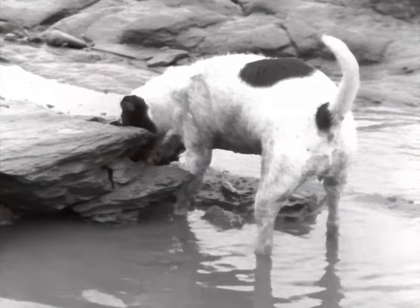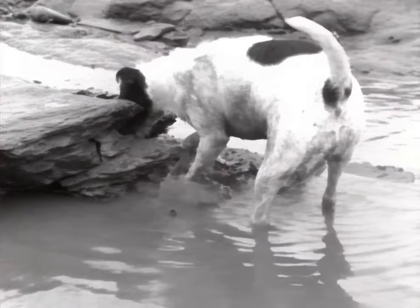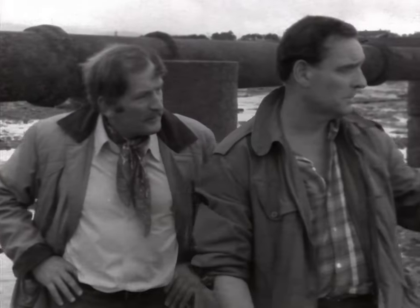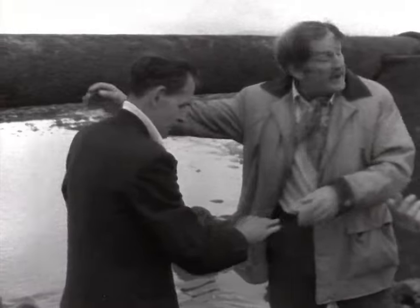I can't get over smelling it. Yeah, because of that depth of water. There's quite a lot of water under that stone, yeah. See, because you know it goes down pretty deep. But I didn't think it was as big as that at first. I don't think Bob did, or he wouldn't have put his hand in. I don't know. Neither would I.